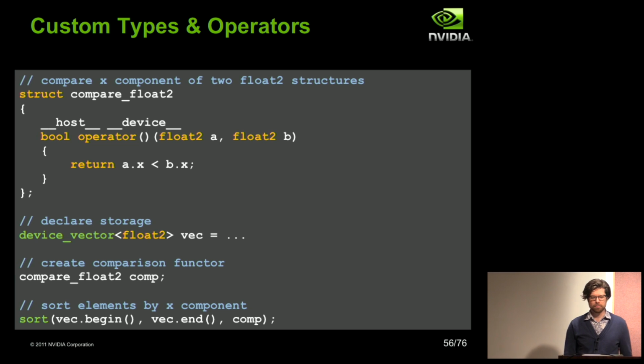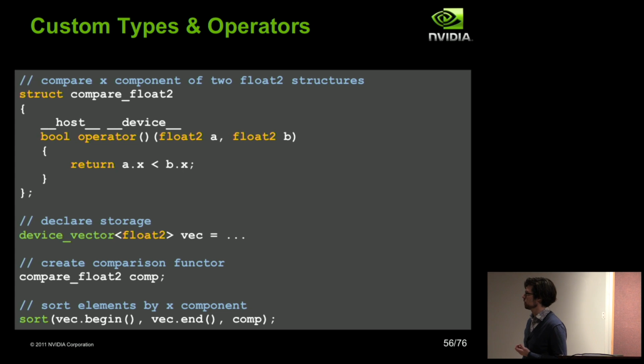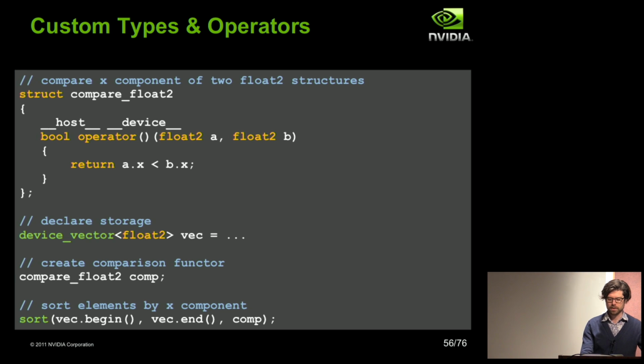You can provide your own types and your own operators. So for example, if you wanted to sort two floats, so like you have vectors of floats and you want to sort them based on their first element, you could create your own functor that's going to compare the two sets of two float vectors based on their first component. And you'll notice that it's overloaded as it's both a host and a device function, which means that this code can run on the CPU as well as the GPU. And Thrust will invoke it on the CPU or on the GPU based on the types of the range that you give it when you say sort.